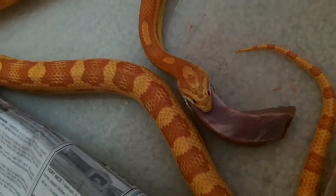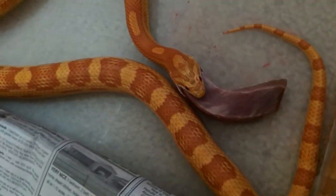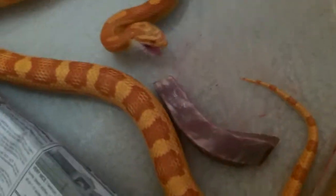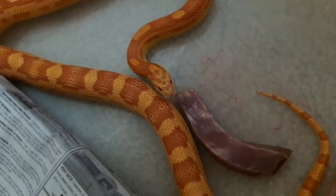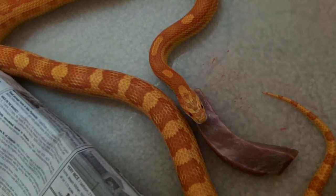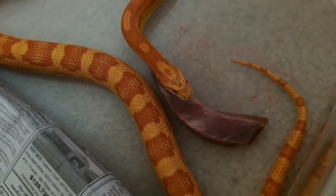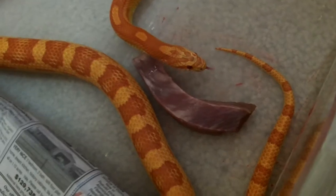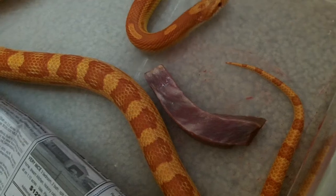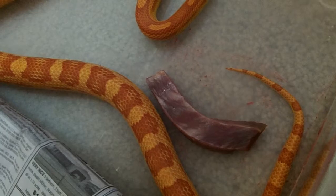And I think this is a good enough video that I'm going to put it onto YouTube. And oh, look at that. He decided to not eat the beef heart. That is interesting. He has regurgitated that beef heart, and he's sort of yawning. And I think I'm still going to put this on YouTube. That was very interesting. He's got the big mouse inside of his body, and he's decided he does not want to eat the beef heart.